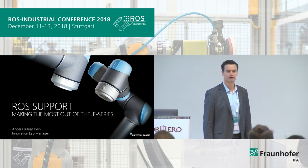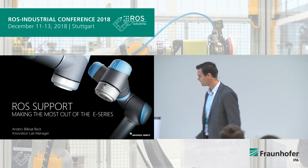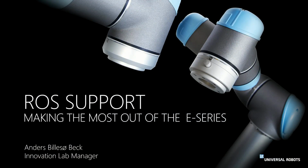What we also do is support research collaborations and research work, and that's also why I can share a bit about the ROS support here. As Mirko said, Universal Robots have been supported in ROS since quite early after the release of the UR robots. There are a lot of robots used for research. It's been mostly community-driven, so there have been a lot of drivers, and throughout the years a lot has happened, but there are a lot of UR robots used in research.